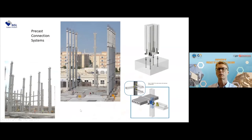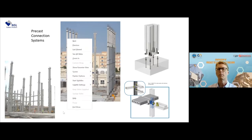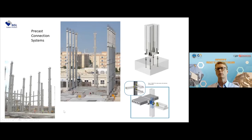Again, connection systems nowadays available. On the right side, you can see some of these beam to column connections and column to column connections. We use them very widely nowadays and have used them for years already. They're slightly expensive, you feel in the beginning, but once you get the hang of it and you start to notice how much faster it is on site, it definitely makes sense to use these systems as well.